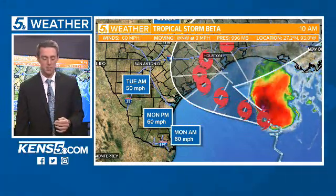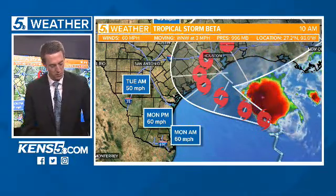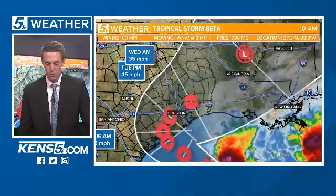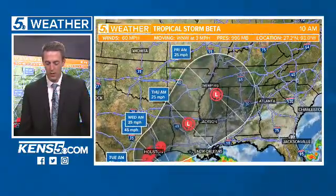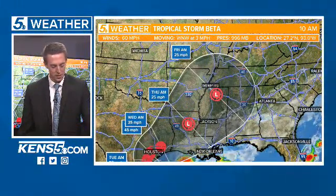Now remember, this system is expected to move quickly. You notice that by Monday morning it's approaching the Texas coast, making landfall possibly Monday evening and then into Tuesday morning, and then it shifts off towards the northeast at a pretty quick pace, well off towards northeast Arkansas, southeast Missouri, by the time we head into Friday morning, and then by that point it is just a remnant low. So we're going to talk all about that here in a moment.